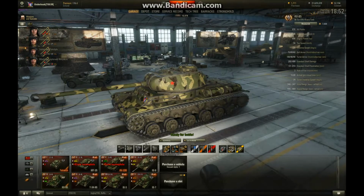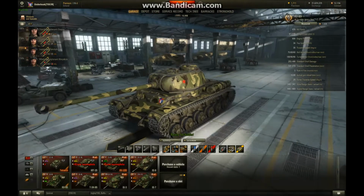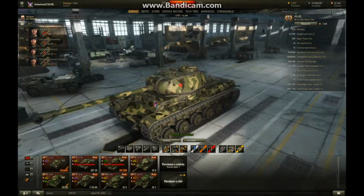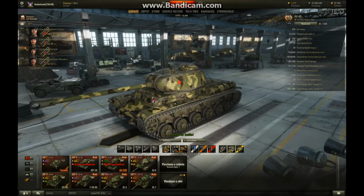Now, there's an elephant in the room here, and that is the old KV-1S Tier 6. So I'm going to cover that right now, get it out of the way, and then I'm not going to mention that tank again for the rest of the review. So the old KV-1S, this tank has exactly the same hull and armor. The armor, the turret, the hull, everything's exactly the same armor configuration as it used to be.